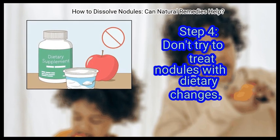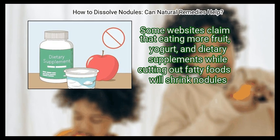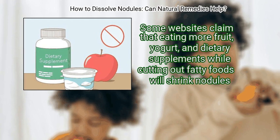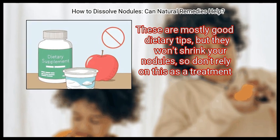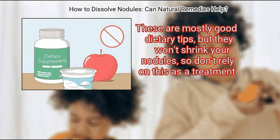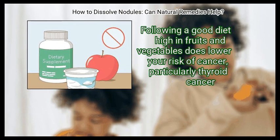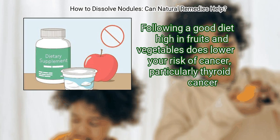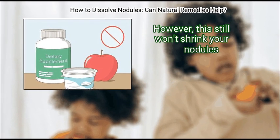Finally, don't try to treat nodules with dietary changes. Some websites claim that eating more fruit, yogurt, and dietary supplements while cutting out fatty foods will shrink nodules. These are mostly good dietary tips, but they won't shrink your nodules. So don't rely on this as a treatment. Following a good diet high in fruits and vegetables does lower your risk of cancer, particularly thyroid cancer. However, this still won't shrink your nodules.